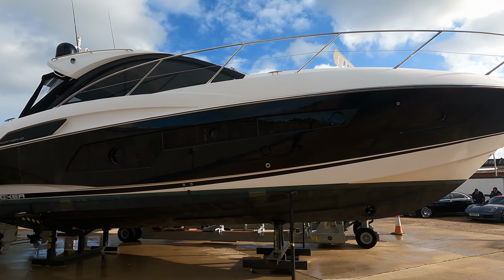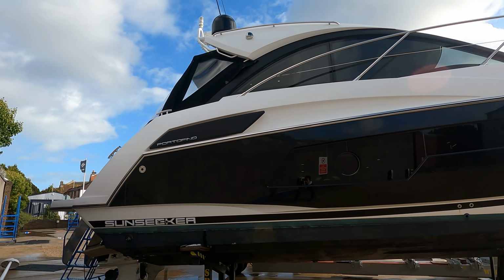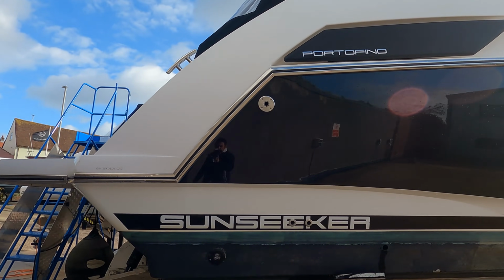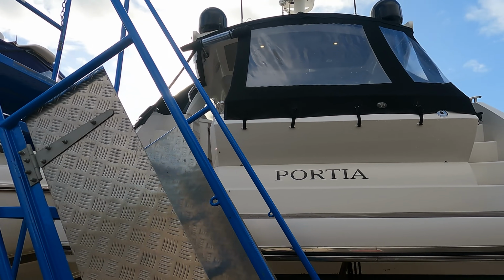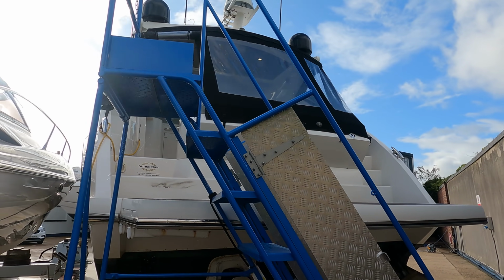2013 example, 2 owners from new. Always been here in the UK, initially on the south coast and then also up on the east coast. A black gel coat hull, powered by a pair of Volvo Penta D6 330 stern drive diesel engines. She's a lovely, lovely example.